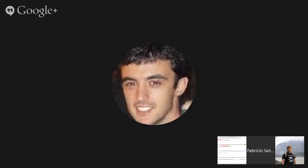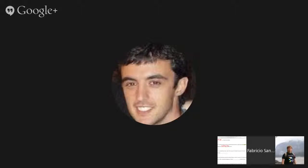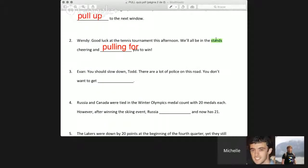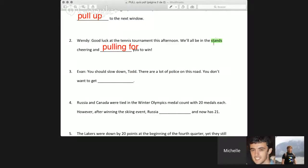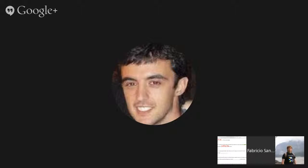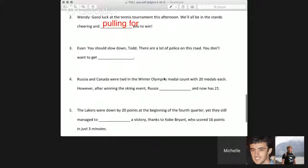Yeah. What are the stands? The places where, how do you call them? The fans. They are all stand up. I mean, they're... Yeah, exactly. The seats that are kind of raised. They could take a seat, but most of the time they are. Exactly, right, where you can watch a game, where you go and sit down or stand up to watch a game. Good. Okay. Number 3.